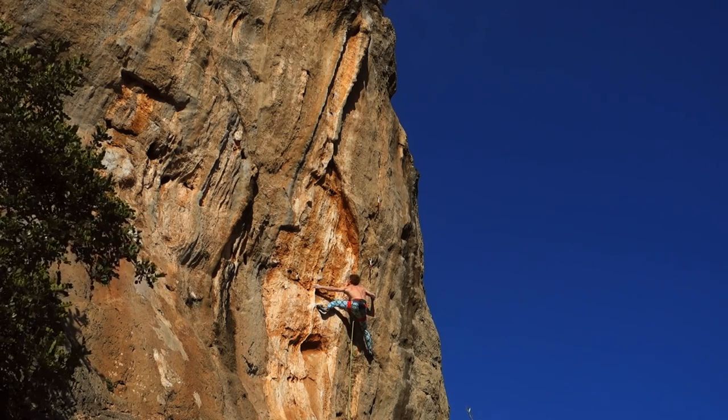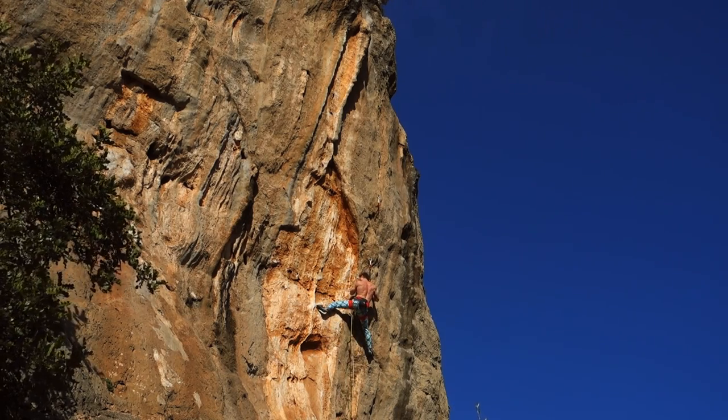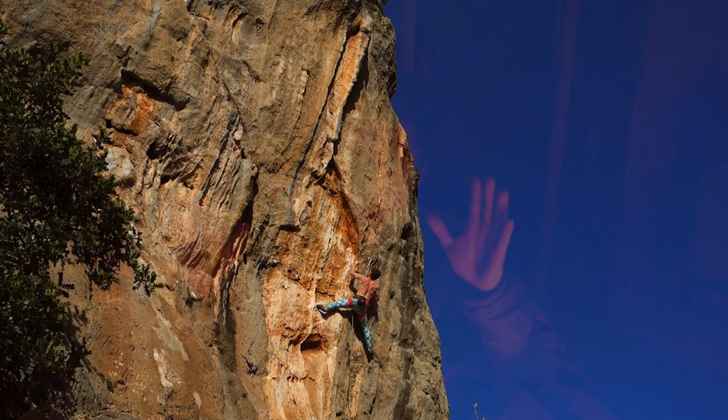It's all limestone with a lot of tufas, and as I said, you don't have really one huge sector where all the routes are, one huge wall. Rather, you've got a lot of different tiny walls with different styles of climbing, different approaches, different heights of the routes, different difficulty of the climbing in general, different friendliness of the grading, so to say. So you've got a lot of variety there.